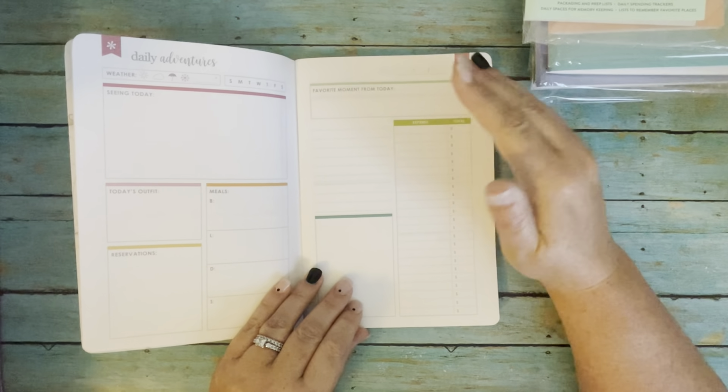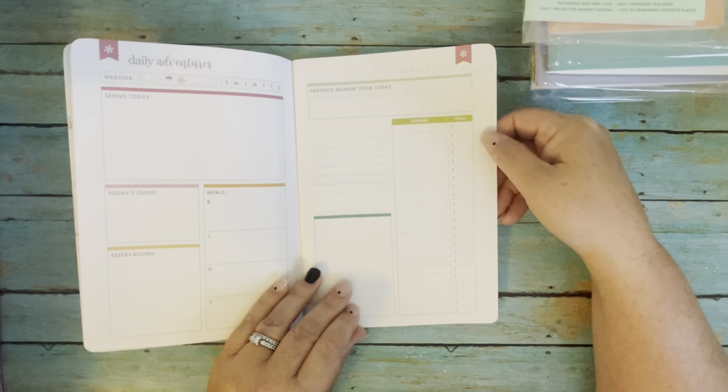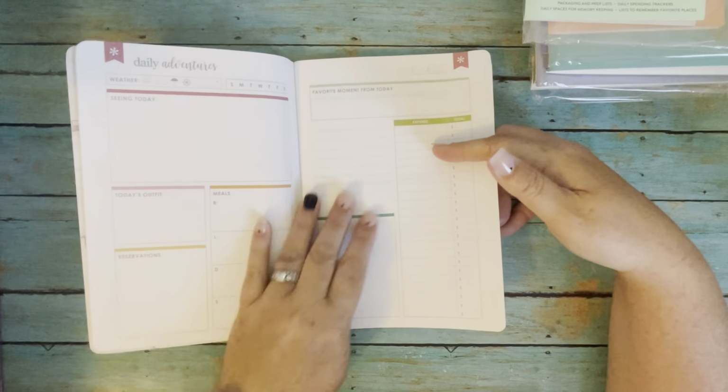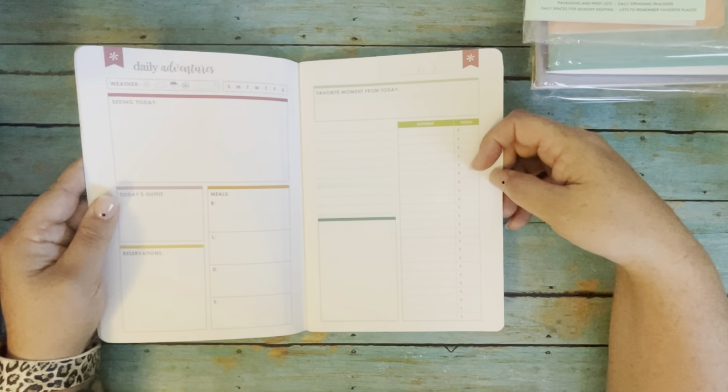I like that this is undated, as far as they didn't put the year on this anywhere. So I could save this for when we're traveling again and use it again, and that's probably what I'll do.